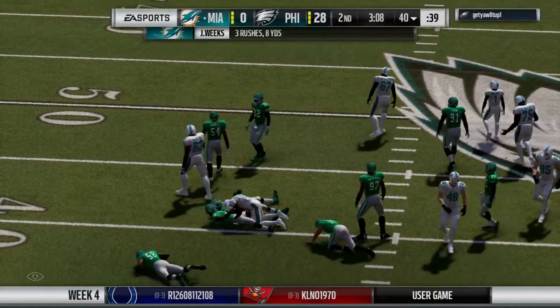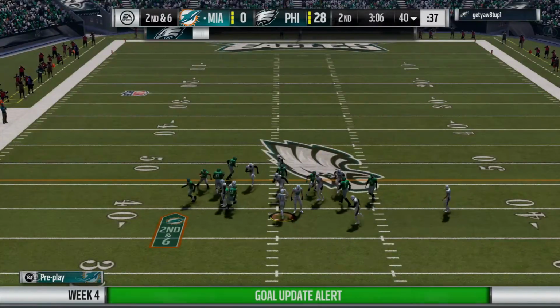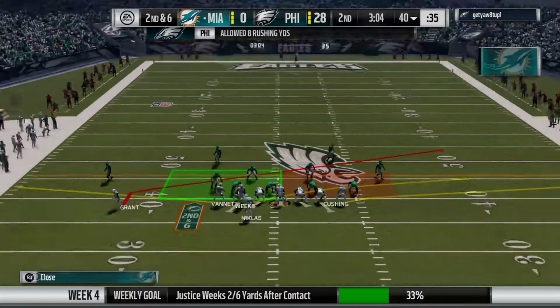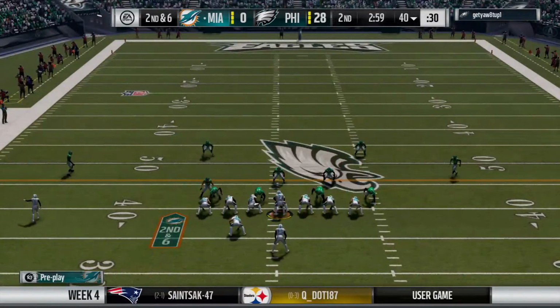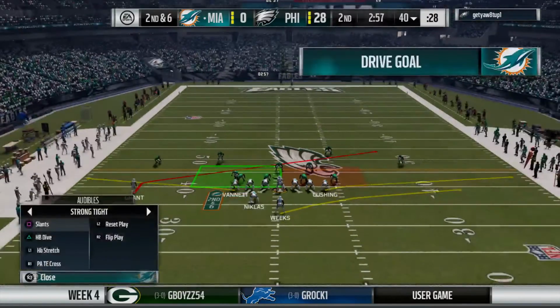And he'll take this one for about 4 up to the 40. Not a run that you're going to write home about, but still a good first down run. That's what an offense calls staying on schedule. 3 to 4 yards on first down, you're set up very well for the rest of the drive.